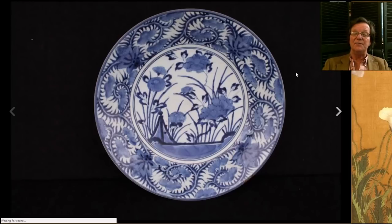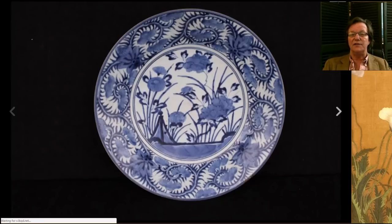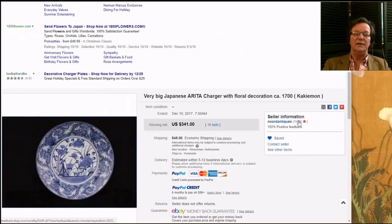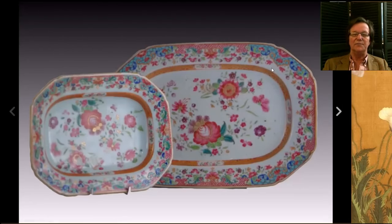And then we had this up. This was also something we spotted. It was a really pretty Japanese Arita circa 1680 or 90 plate. I like the outer border on this a lot, and then the contrasting center of the plate. The seller had it listed as Kakiemon. I don't think of these as Kakiemon. It's Arita blue and white. But it went for a very reasonable price, $341. I don't think that's an overpay at all. It was a real nice example.